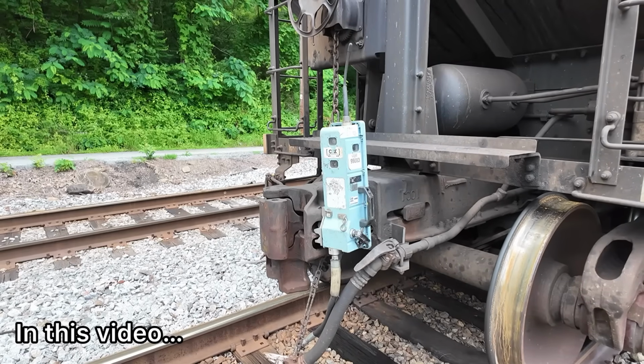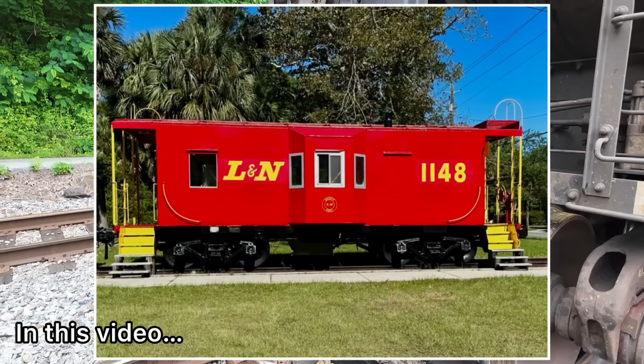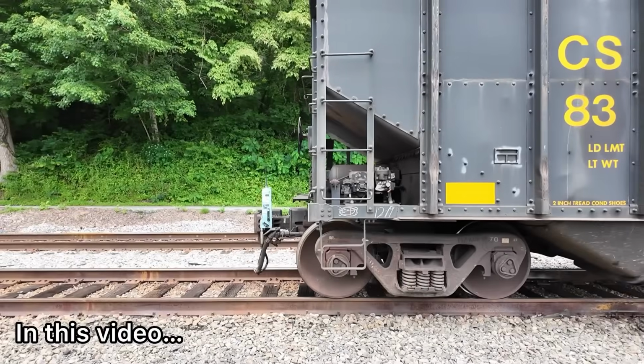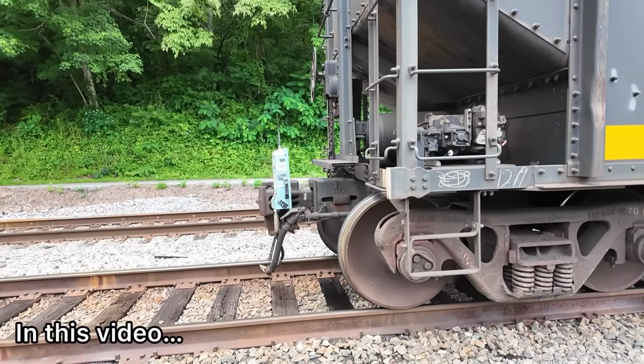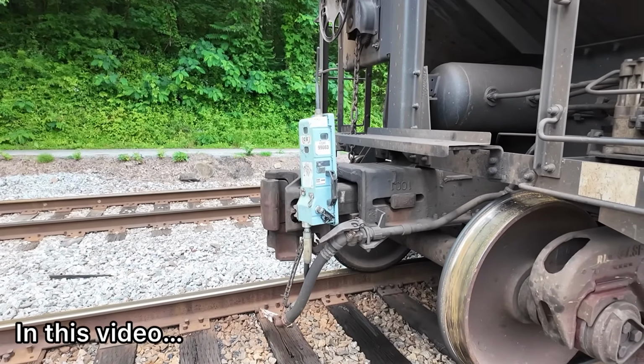Does that look really better than this? No, it doesn't. I miss the old cabooses. It worries me. Do they know something we don't know? No matter how long you stand here and wave at this dadgum thing, it won't wave back.